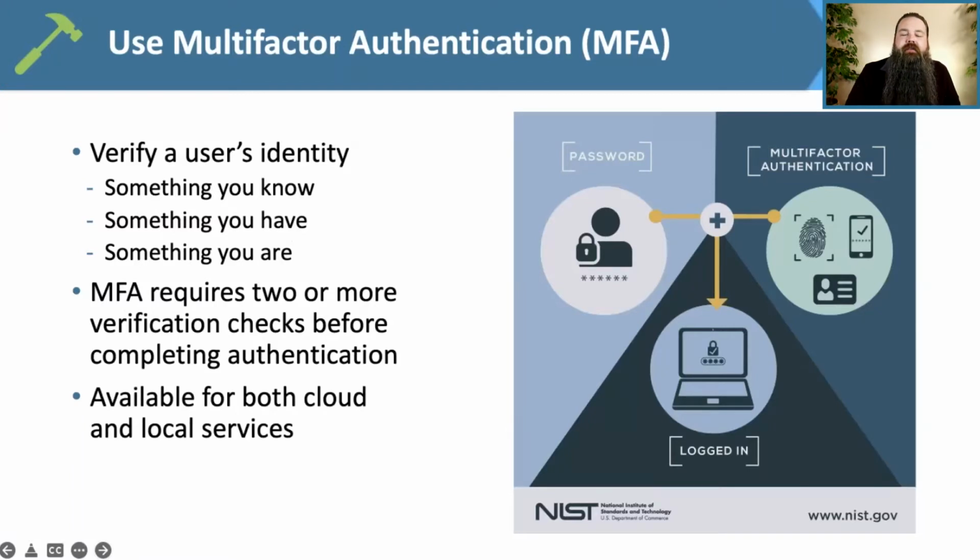Now, multi-factor authentication is pretty straightforward. When we're talking about authentication, we're talking about a way to verify someone's identity. And when we're going over that in terms of the general cybersecurity landscape, what we really mean is three things: something you know, like a password; something you have, like a multi-factor authentication app or a key fob or something like that; and then something you are, which could be a biometric signature, so fingerprint scan, retinal scan, facial scan. There's a lot of different options there.